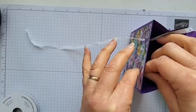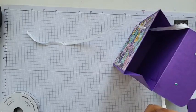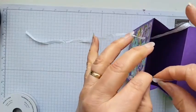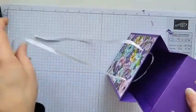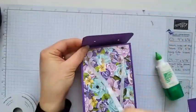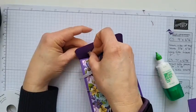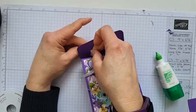You get sticky fingers, you end up with everything sticking to you. But you just cut that off at an angle so that it's easier to poke through. There we go. And then just making sure that that's flat that side. Okay, and then it goes through. I really do have sticky fingers today, and that's causing me a few problems with getting the ribbon back through the hole.